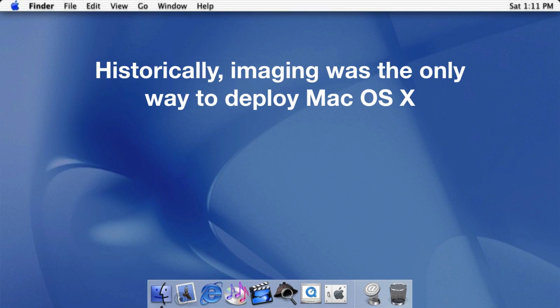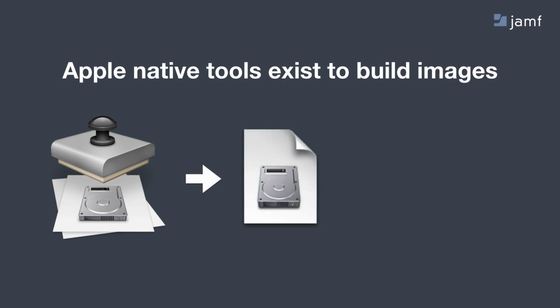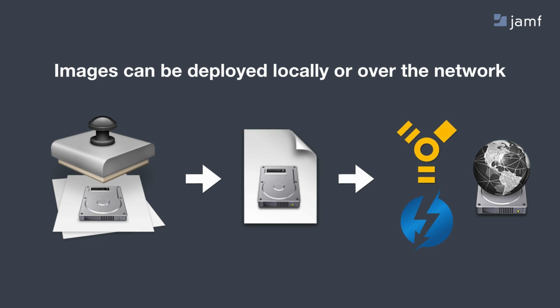And what was great is Apple provided us with some native tools, and these tools still exist today. This is System Image Utility, and it allows us to build our own custom disk images, or DMG files. And what could we do with these DMG files? Well, we could deploy them. And we could deploy them either locally using some really fast cables, in the case of FireWire and then eventually Thunderbolt, or we could deploy them over the network. And Apple has some great built-in tools to help us deploy these things over the network using something called NetBoot and NetInstall.